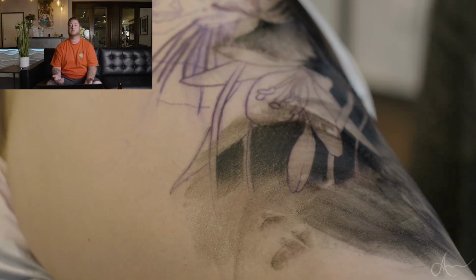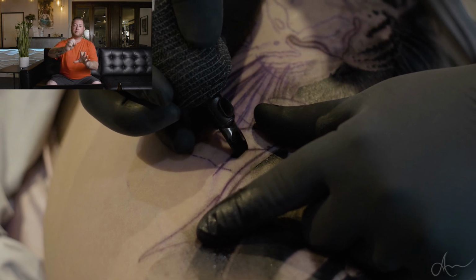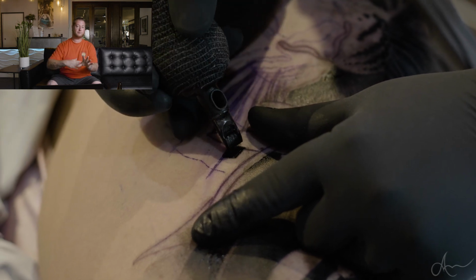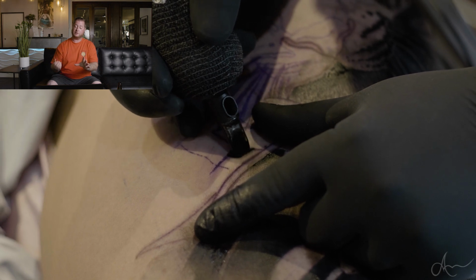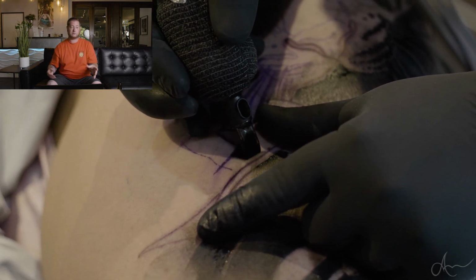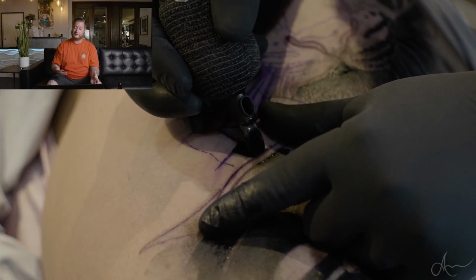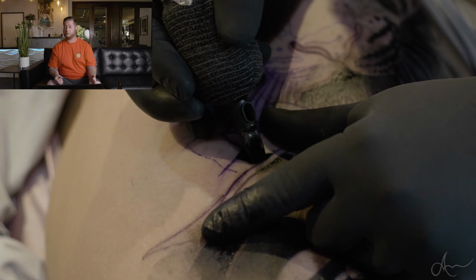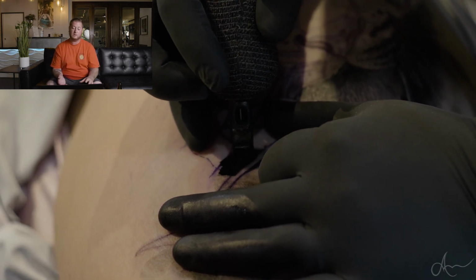So one of my tricks is spread the skin, get your solid blacks out. Once you wipe and see what you've done, then you go in with the mid-tones, like a 6 or even a 10 drop. Like I said, I'm a color artist, so I can saturate or not saturate as much as I want. I can make a 1 drop look just as dark as a 10 drop if I want to.